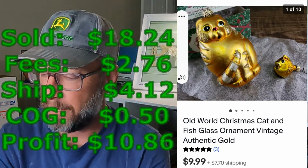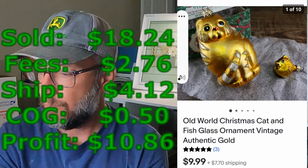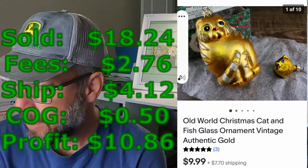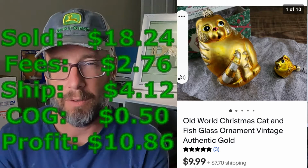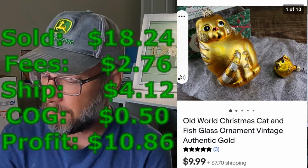Old World Christmas ornament. They're all in for $18.24, $2.76 for fees, $4.12 to ship, and it cost me about 50 cents. I bought it with a lot of other Christmas ornaments. So we ended up making $10.86.